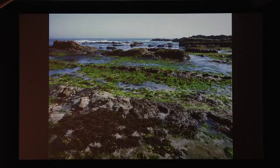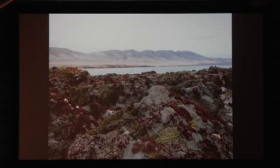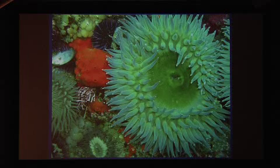I think this is a great place. I think it's near and dear to a lot of people. Many of us grew up playing in tide pools, and certainly for me, this was one of the ways that I fell in love with the ocean and wanted to become a marine biologist. To me, I really like just the textures and the colors that we find down there, and the diversity of organisms is just unmatched anywhere.